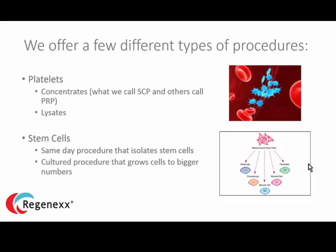We also offer stem cell injections, and those break down into two types: a same-day stem cell procedure that isolates stem cells and puts them back in the same surgical procedure, and a culture procedure that grows cells to bigger numbers.